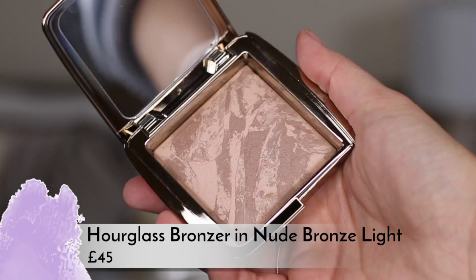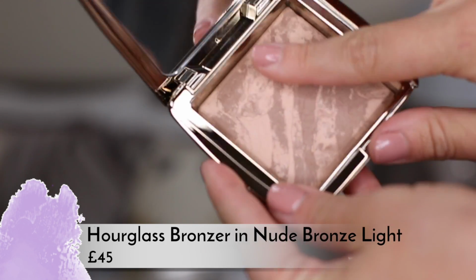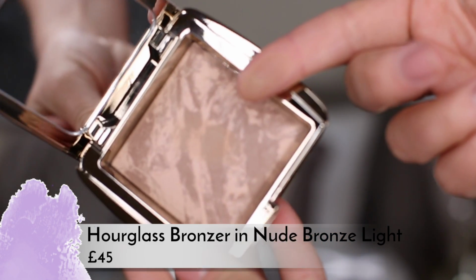And then they're also launching 2 new shades of their bronzers, which launched last year. I've only got 1 of them. I've got the Nude Bronze Light, and then there's also Diffused Bronze Light, which I think is a little bit darker. But I think the Nude Bronze Light is the nicest one out of the colours that they've released so far. It's so gorgeous. I'm wearing that today as well, and I think it's really just added a nice kind of bronze glow to my skin. Massive fan of that. They are pricey, they're £45 each, which is a lot more than I would normally spend on a bronzer, but they're really quite special bronzers, so good news for Hourglass fans.